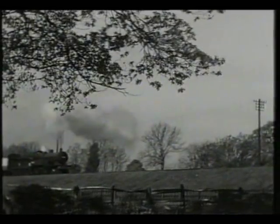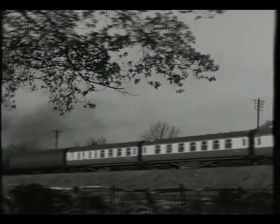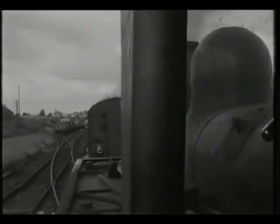Another 2P climbs the bank with a gas wagon at the back. These wagons were used to deliver gas to railway stations before the national distribution system was installed. On the footplate of the banker, we see the procedure at the top of the bank as the train accelerates away from our Jinty. Banking engines didn't couple up, for obvious reasons.